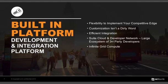So all of that capability within that platform allows you to maintain your competitive edge and recognize that with NetSuite, customization is actually not a dirty word. In fact, almost all of NetSuite customers are customized in some way or another. We do provide 2 upgrades a year, and those customizations are protected throughout that upgrade process. So you don't have to worry about your customizations throwing you off an upgrade path or preventing you from receiving those 2 automatic upgrades every year.